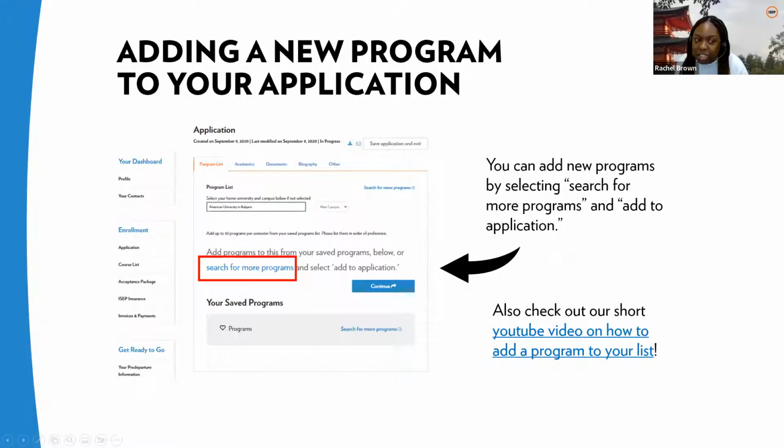Okay, so once you start editing your ISEP application, you want to hit program lists to start looking for programs to add onto your application. The search for more programs hyperlink is going to take you to our ISEP program finder. This tool will help you add programs that you're interested in onto your application. We're going to go over how to navigate the ISEP program finder in a moment, but we also have a video on how to add ISEP programs to your application that we'll share so you can go over the instructions later after the workshop.